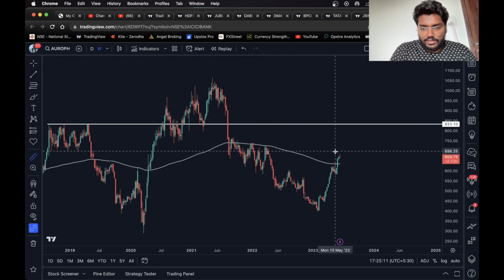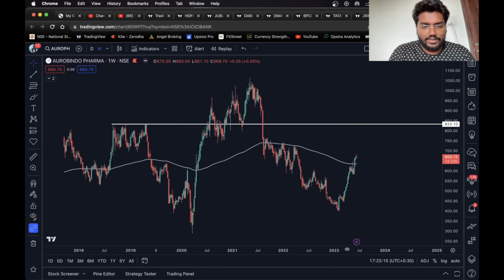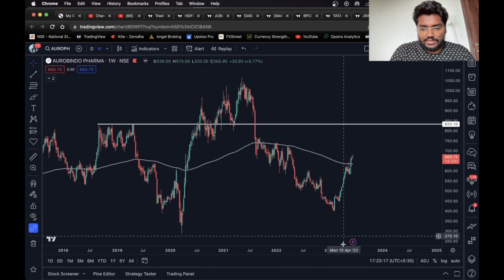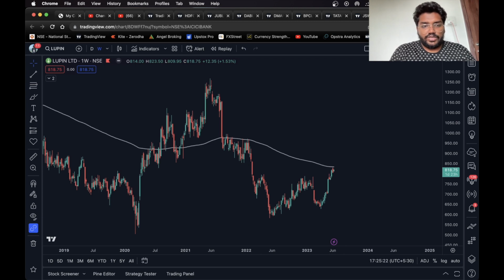I'll just check how big this is. This is 20%, 22% is enough, right? This level can be considered as the target for Aurobindo Pharma. Moving on to the last one, we have Lupin. Lupin is also on 200 EMA on weekly time frame.